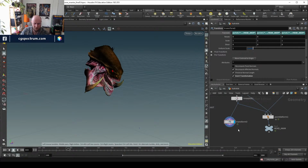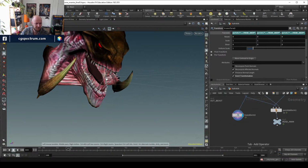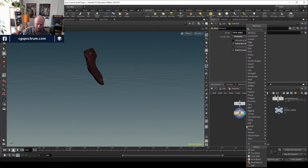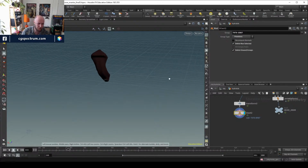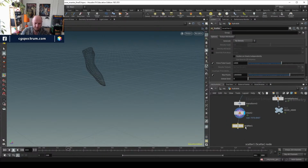So, let's just do something really quickly. I've got a bit of time. I'll just isolate this tongue, and we'll emit fluid off of this tongue. So what have we got? Is this a solid thing? Yeah. I'm just gonna scatter some points on it.